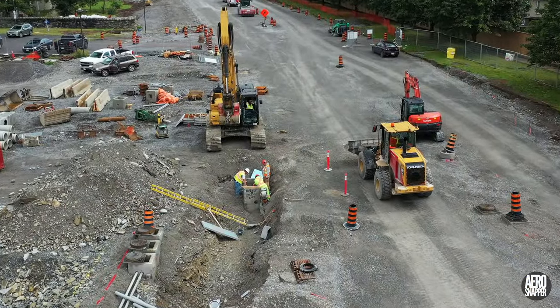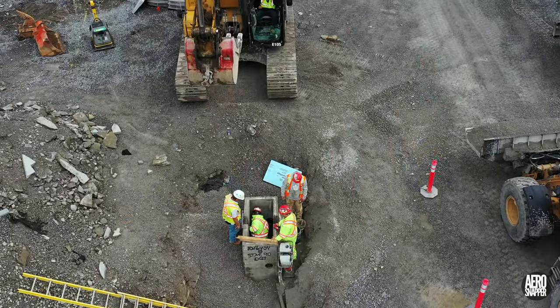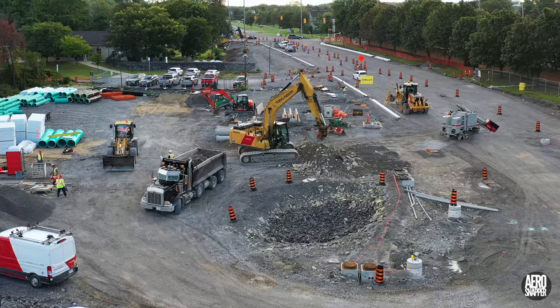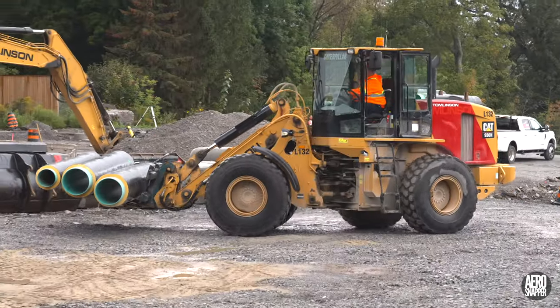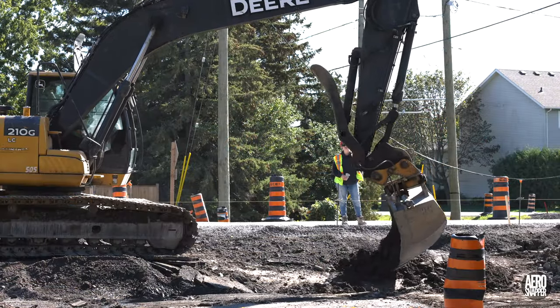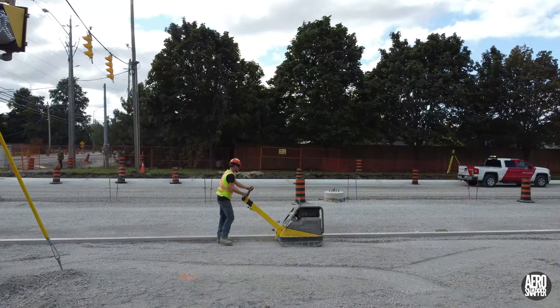None of this should deflect from the considerable amount of work on infrastructure that continues to take place. And the work to prepare roadways and sidewalks for asphalt laying.